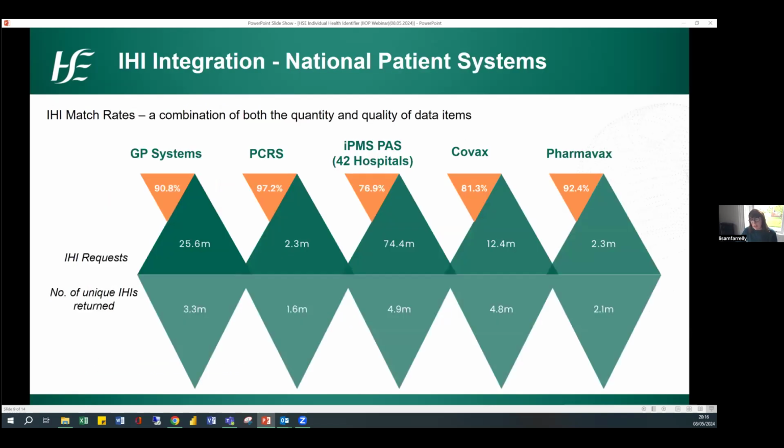To give you an idea of some of the IHI match rates that are being achieved at the moment: GP systems are averaging about 91% IHI match rate. PCRS, typically very strong, high 97s typically. Hospital systems, more or less around 77%. COVAX 81, and PharmaVax, actually that figure needs to be updated. I had a look at it just before coming on stream and it's 97.7 for the last 10 days. So very strong on the PharmaVax side.